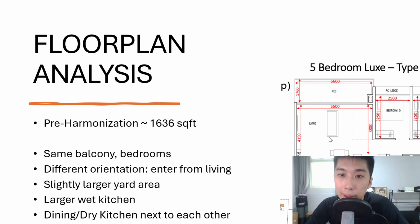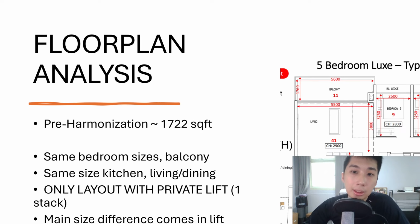Okay, next one we're going to look at is the final floor plan that we have. The 5 bedroom luxe, 1561 square feet, pre-harmonization 1722. This is also the unit that will be at the show flat, and this is the one with the private lift. So coming up, private lift over here. You have your private lift foyer, living and dining. Everything looks to be the same.